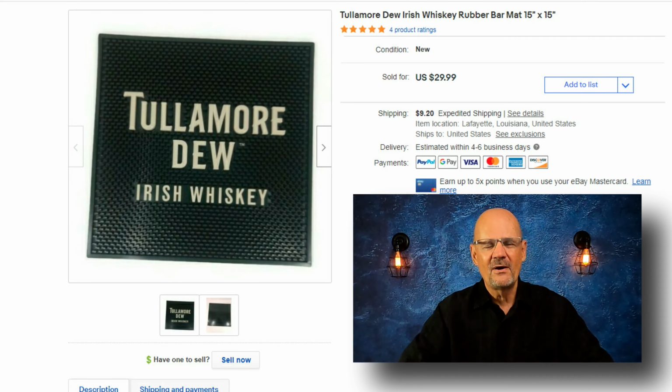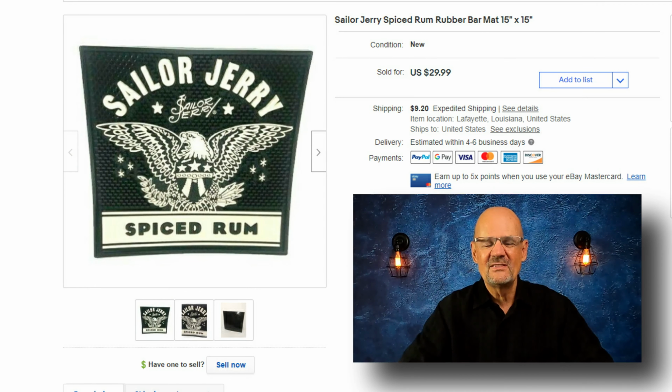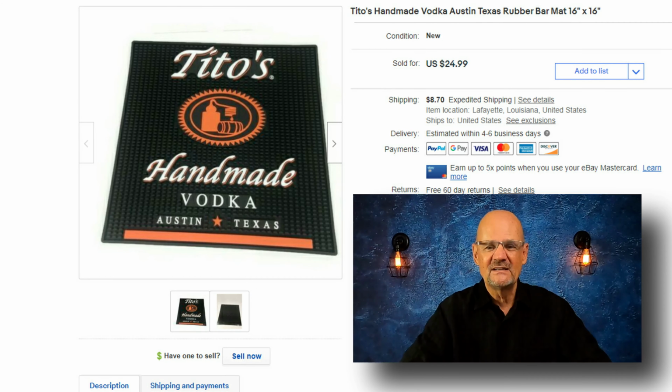But I bought these bar mats. I bought about, I'm going to say 35 of them. This is a Tullamore Dew Irish Whiskey rubber bar mat. It sold for $29.99. Then I sold this Sailor Jerry spiced rum one. It also sold for $29.99. Then I sold this Tito's vodka. It sold for $24.99. So that's 75 bucks right there in sales on 3 mats.